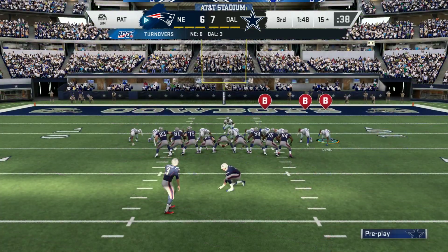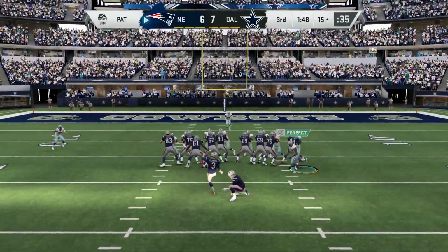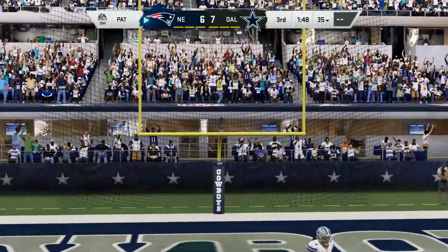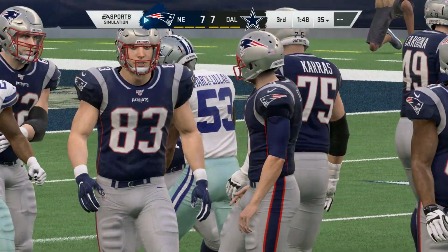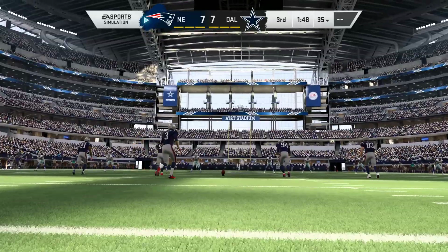I don't know who all is to blame there, but I love seeing pick sixes. Nothing like seeing someone pluck it out of the air and go the other way and see people try to change directions. Hard to do. Gostkowski with the extra point, and we are tied at 7.